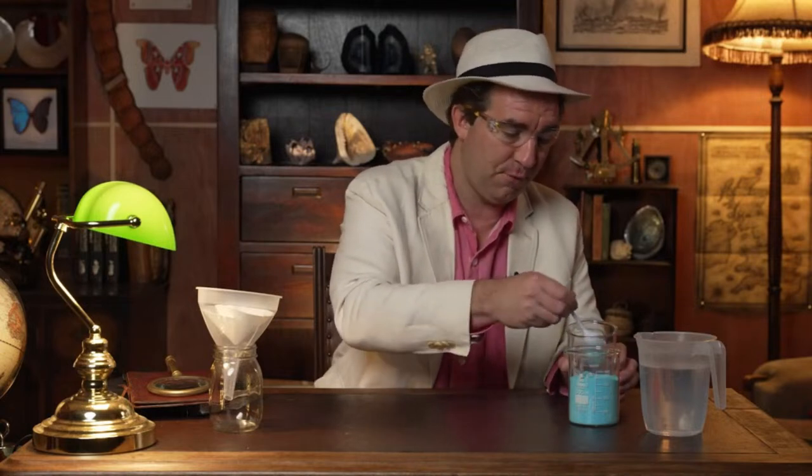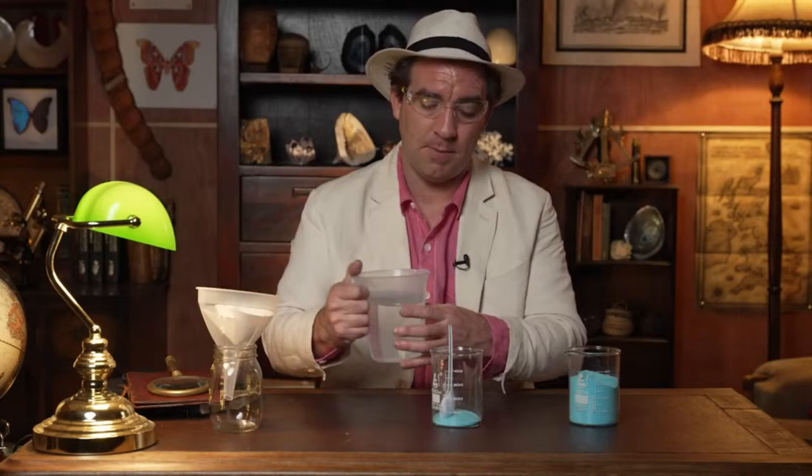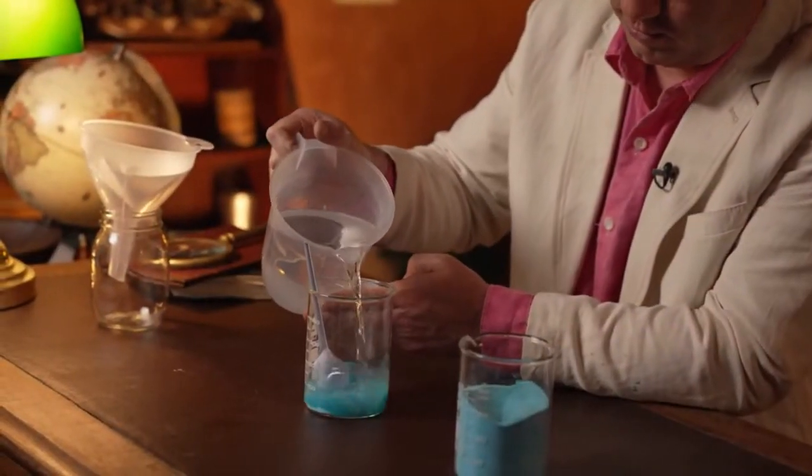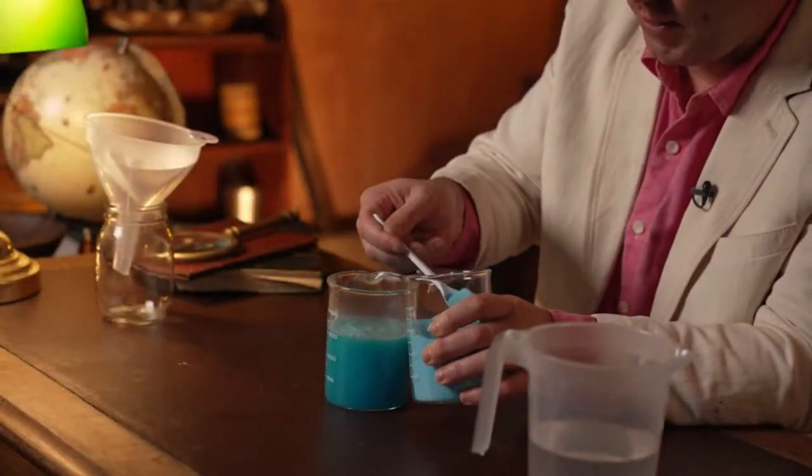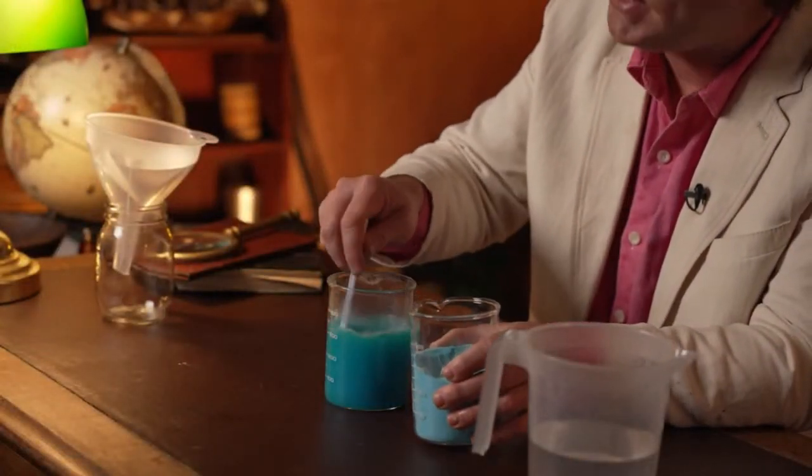The first thing you need to do is put some of the copper sulfate powder into a beaker like this. I'm going to start with about 4 large spoonfuls. Then very, very carefully, with the supervision of an adult, pour in some of the hot water. Fill the beaker to about 300 milliliters. The exact amount doesn't matter precisely. And just keep mixing the copper sulfate so it dissolves. Keep adding more and more copper sulfate until the solution is completely saturated.